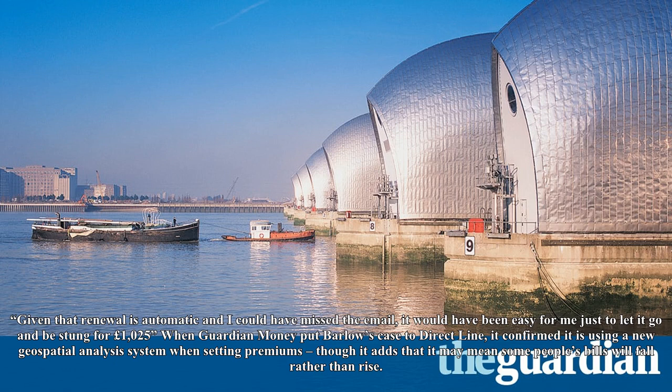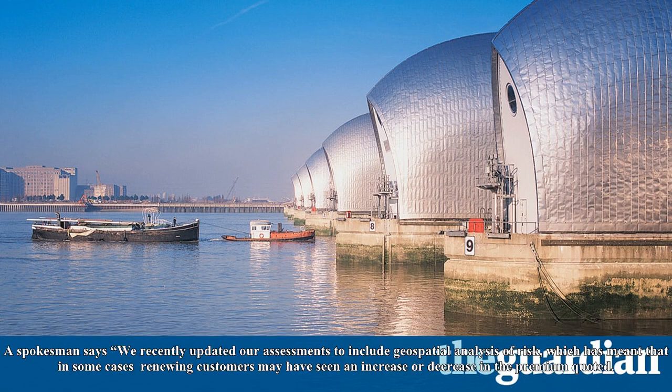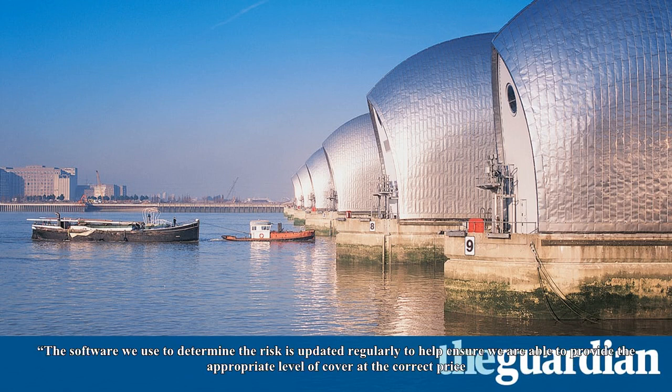When Guardian Money put Barlow's case to Direct Line, it confirmed it is using a new geospatial analysis system when setting premiums, though it adds that it may mean some people's bills will fall rather than rise. A spokesman says we recently updated our assessments to include geospatial analysis of risk, which has meant that in some cases renewing customers may have seen an increase or decrease in the premium quoted.